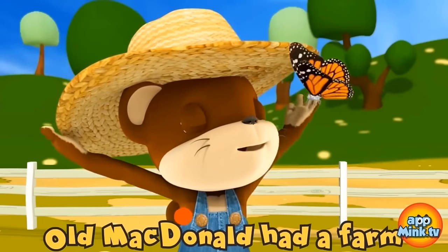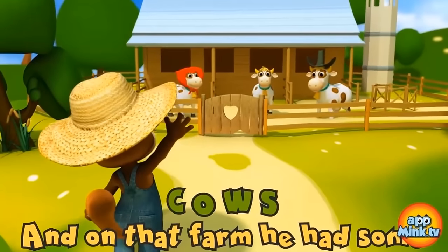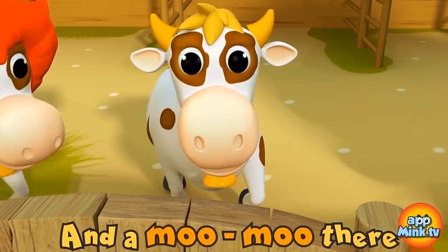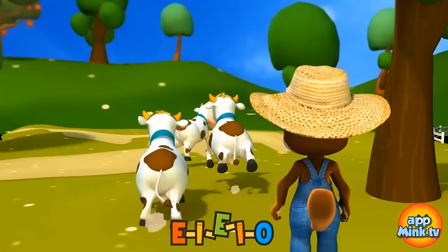Old MacDonald had a farm, E-I-E-I-O. And on that farm he had some cows, E-I-E-I-O. With a moo moo here and a moo moo there, here a moo, there a moo, everywhere a moo moo. Old MacDonald had a farm, E-I-E-I-O.